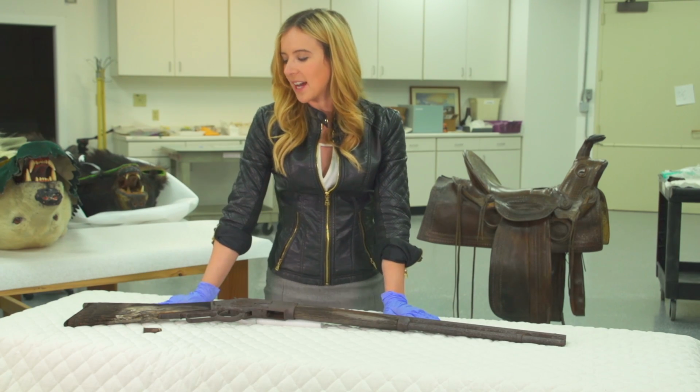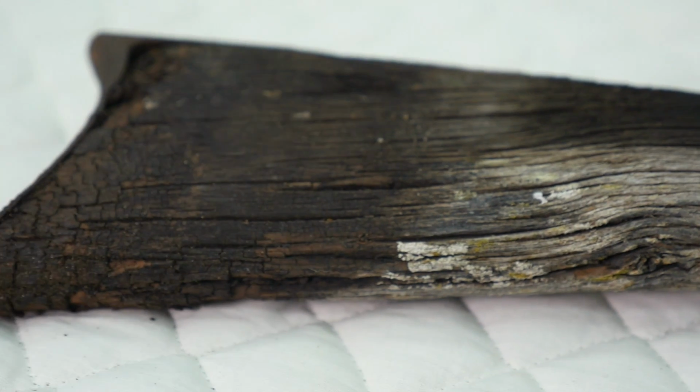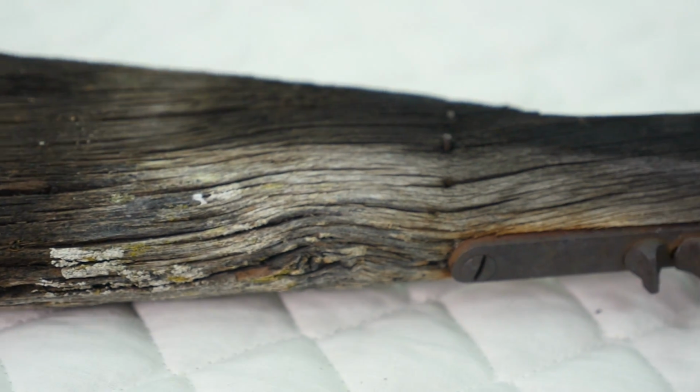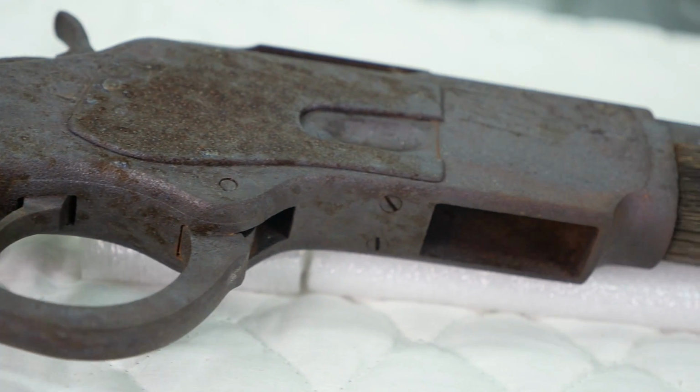So the bulk of what we've done is consolidation of the wood. The wood was flaking when we got it, and so our conservator has been working with an adhesive to try to bind the wood so that we don't have as many issues with it flaking in the future.